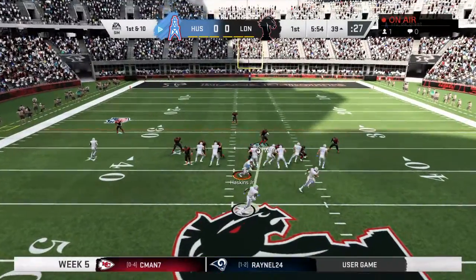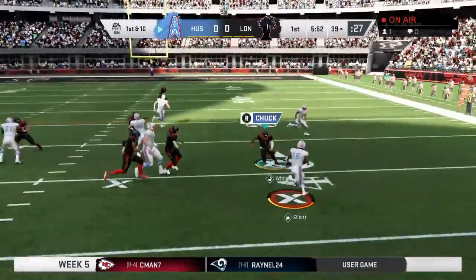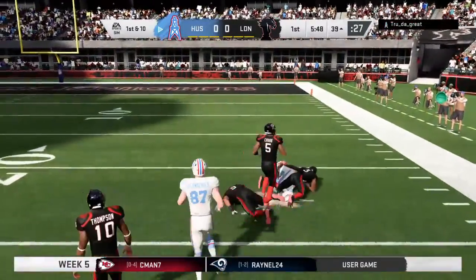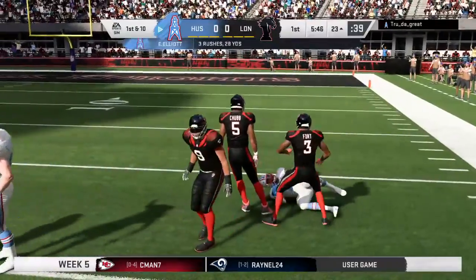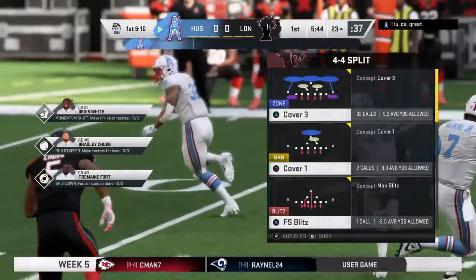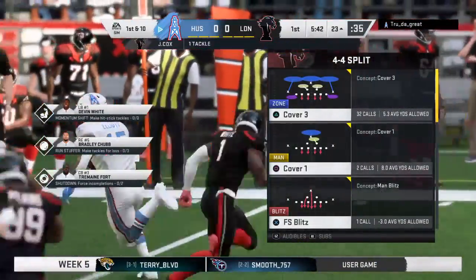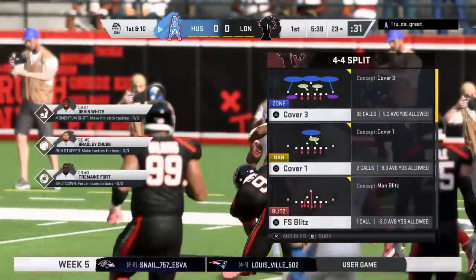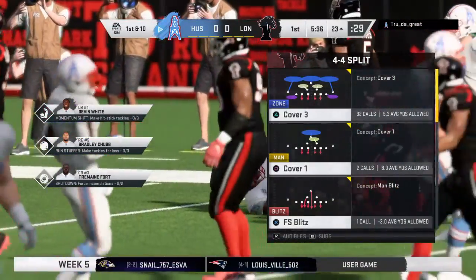1st and 10. After the penalty, it's Elliott. And brought down, but not before they're inside the 25. A good gain again. That's now 31 yards combined on those last 2 plays. So back-to-back big runs, picking apart this defense on the opening drive.